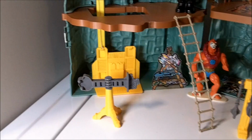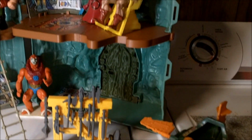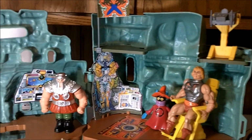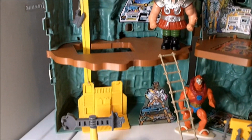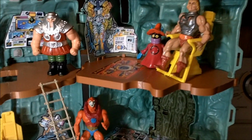Now, as a kid, I did have one vehicle, which was the Wind Raider. And I did have a few figures, but that is it. I never had the castle. So this is awesome that I finally got one, and I've got it fully restored with the help of my friend, Steve Tooley. Check it out.